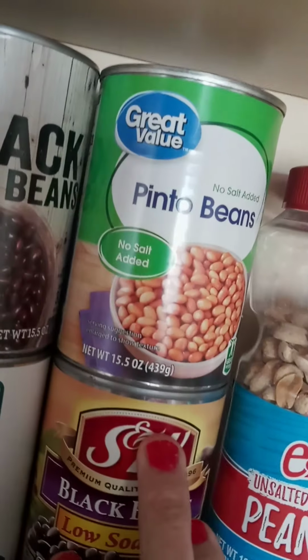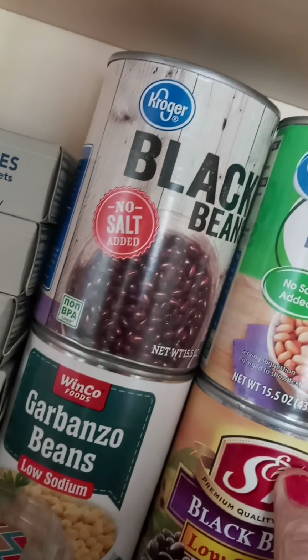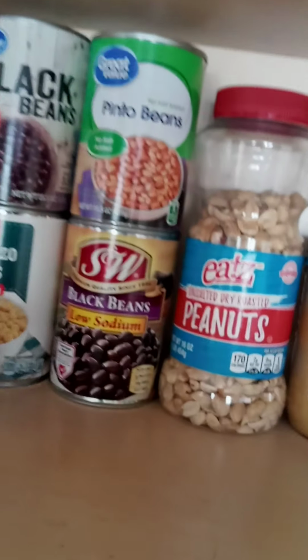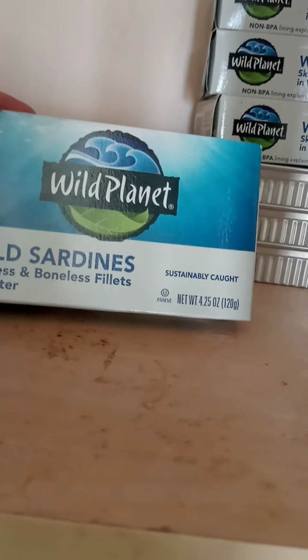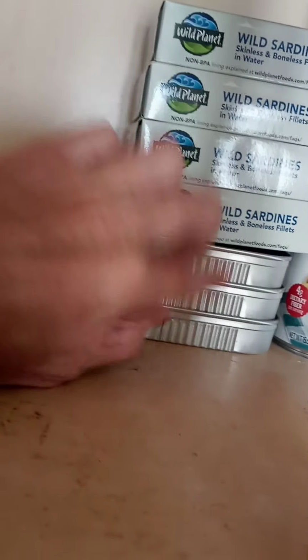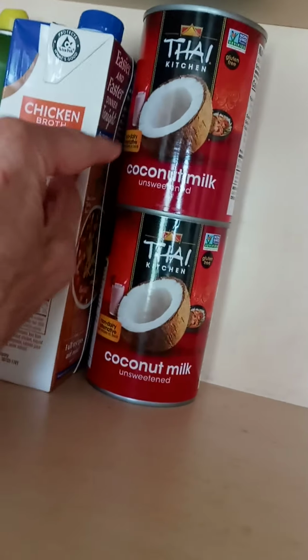Did you know you can get canned beans with no salt added? I like to keep dates available. This is like my favorite thing. Wild caught skinless and boneless fillets in water, sardines, sustainably caught in water. These are also in water. Some tuna, I rarely eat tuna, but coconut milk.